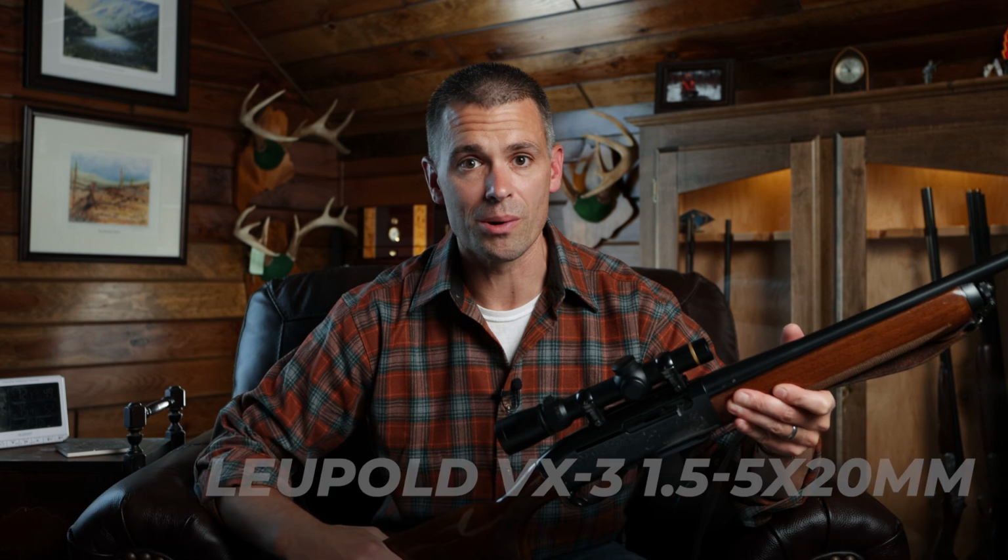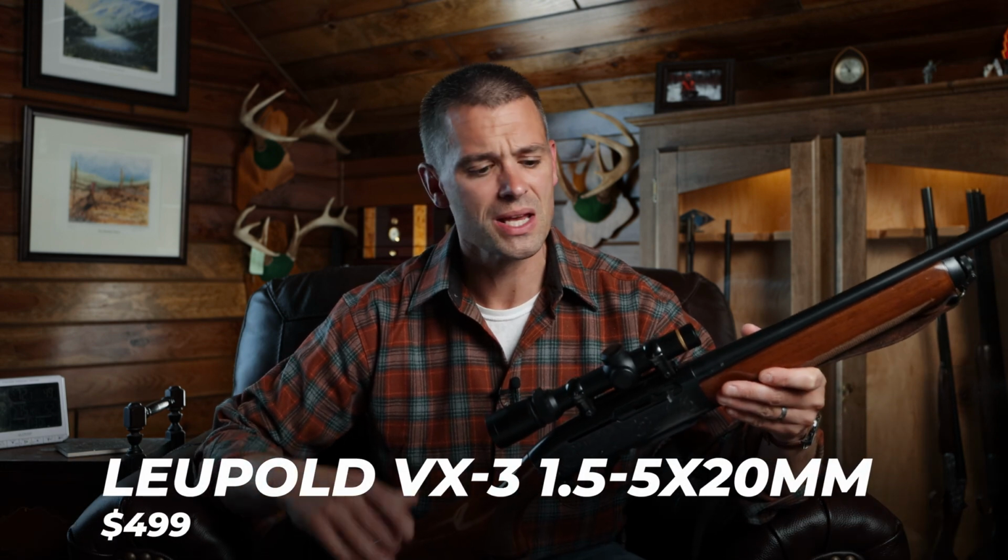So it's a VX-3 1.5 to 5 by 20 millimeters. Comes in right now at about $500, $499, I believe it's listed on their website. They do make the same exact scope with what they call a fire dot reticle. I'm not interested in that just because it's $700 and it requires batteries, so another thing to go wrong. And it's a little heavier, it comes in at about 12 ounces.